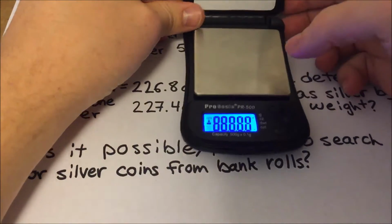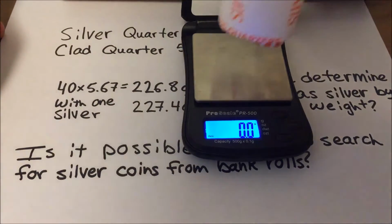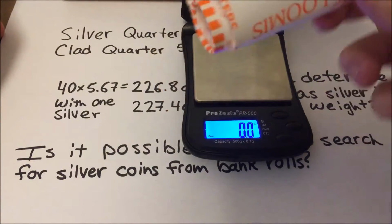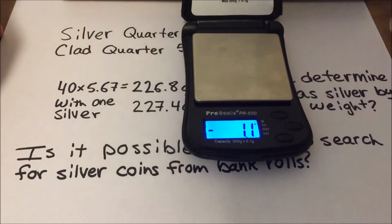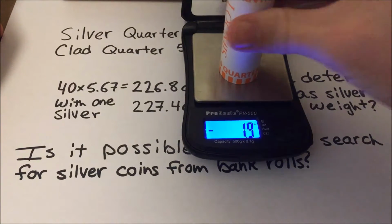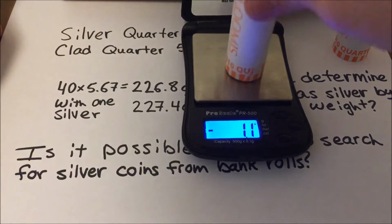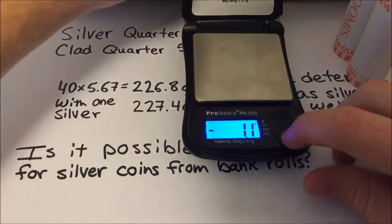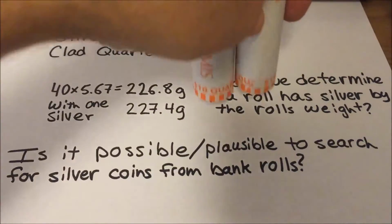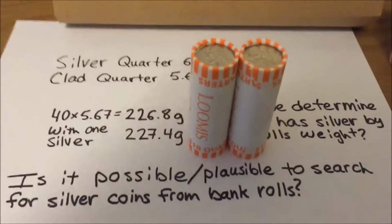So I've already weighed all of the rolls in this box. Just a reminder of how I'm doing this: I have an empty roll from the first box I opened, and I put it on the scale and tare it. These are the 2 rolls that were heaviest, 227.2 grams and 227 grams. So in this first part of the video, I'm going to open these 2, and then I'll open the other 38 rolls and let you know what I found in the end.